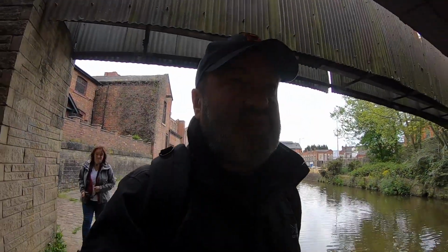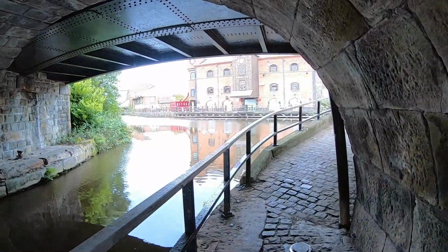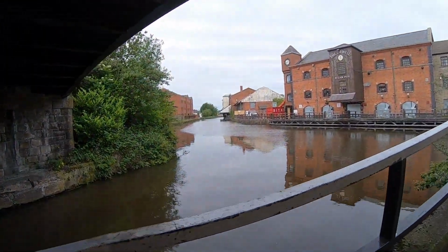We've been walking a couple of minutes along the side of the Leeds-Liverpool canal. You come to your first bridge, which is the road bridge, which is carrying the road we were walking along previously from the station. Then you just go underneath a couple of arches. We need to get onto the other side of the canal, because that over there is where we're actually heading towards.